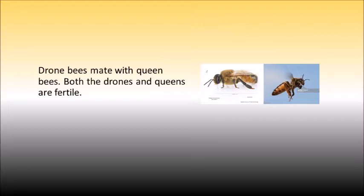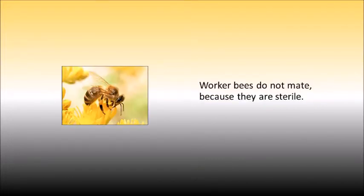Drone bees mate with queen bees. Both drones and queens are fertile. And then the picture to the right shows a drone bee, and then the one next to it shows a queen bee. Worker bees do not mate because they are sterile. The picture to the left shows a worker bee collecting pollen and nectar from a flower.